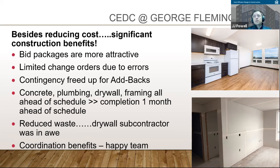Reduced waste. So down in the lower right-hand corner, that's that full sheet of drywall module I was talking about. The laborer for the drywaller couldn't believe that we meant to do that. He said, "There's no way you meant to do that." And he said, "Yeah, no, we really meant to do that." We had about half the waste that we would typically have on a project for drywall.